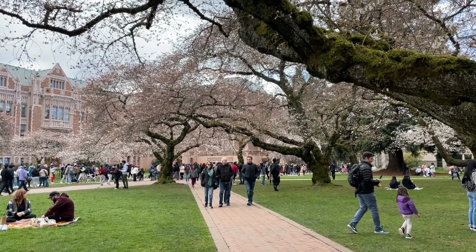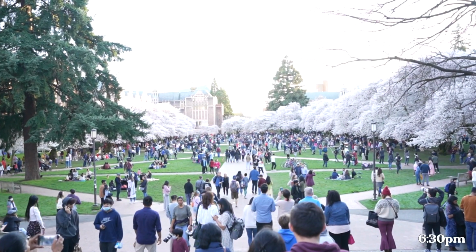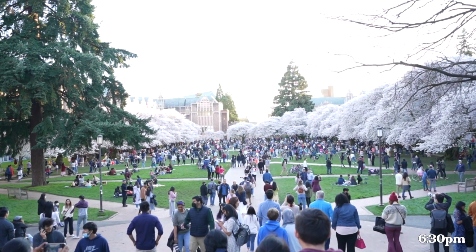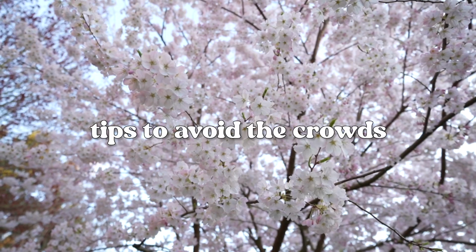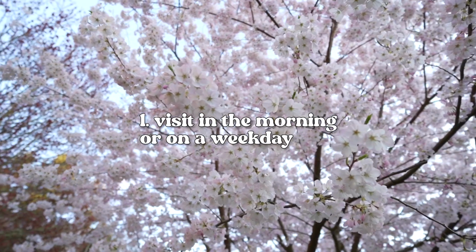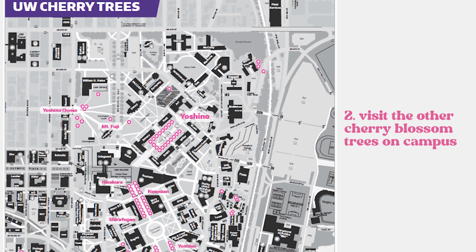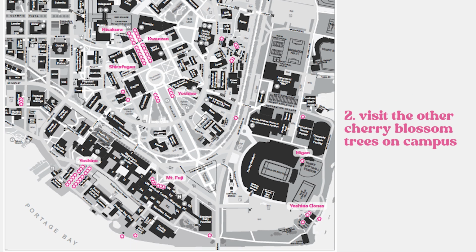So it can get pretty busy. For example, this is what it looked like last year at around 6:30 p.m. and it was also a clear sunny day, so that's probably what brought the bigger crowds. A couple tips to avoid the crowds: you can go in the morning or on a weekday. So UW also provides another map where they outline where the other cherry blossom trees are on campus.